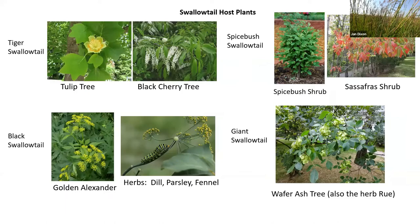We have a lot of sassafras at Kitty Todd, and that's why the spicebush swallowtail has done so well there. And the spicebush shrub is a beautiful shrub. I have several in my yard. They've got very pretty yellow blooms early in the spring. And the giant swallowtail will use wafer ash tree and also non-native herb rue.